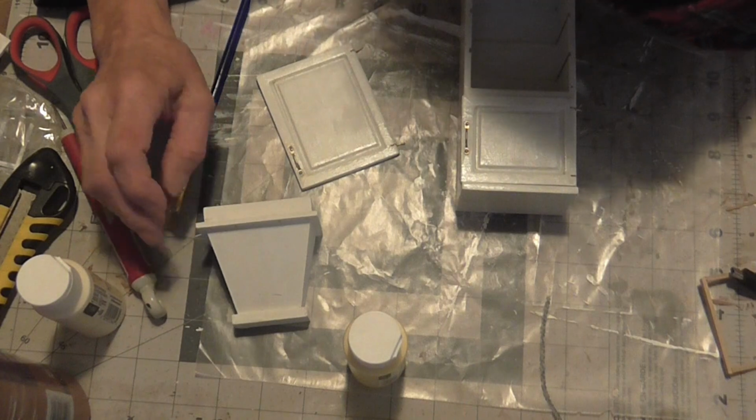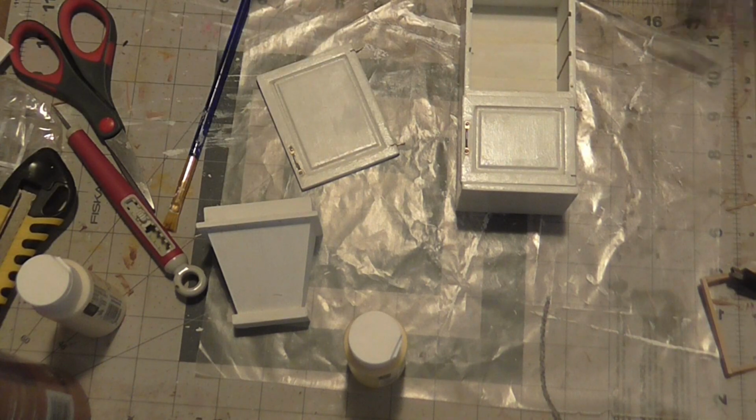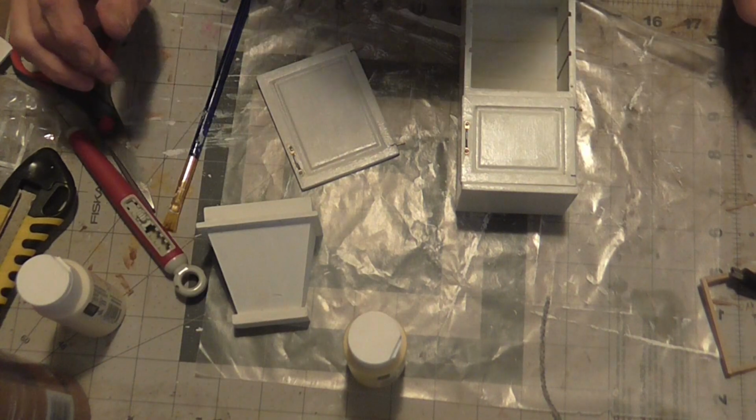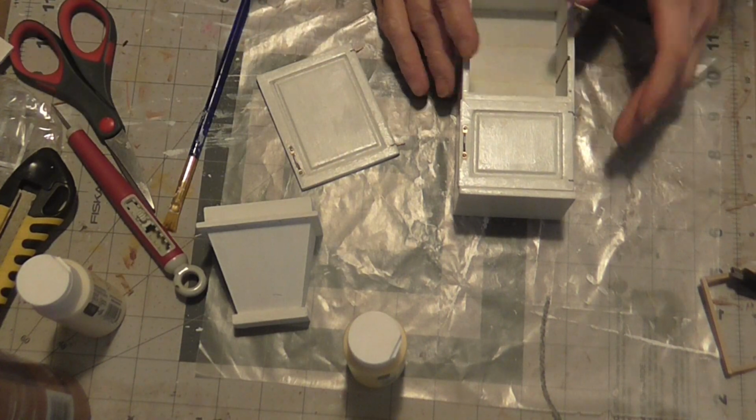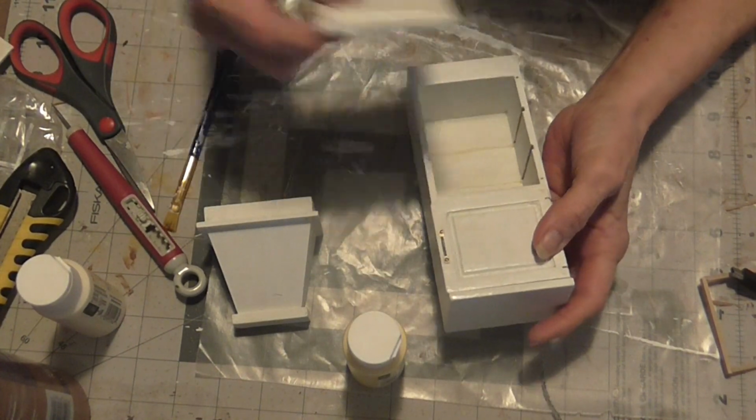But the next thing I'm going to be working on is some stuff for the kitchen. And I was going to make my cupboards and all that stuff. And then I found these old odds and ends of different kitchen parts that I decided I was going to use instead.